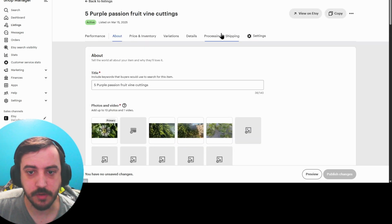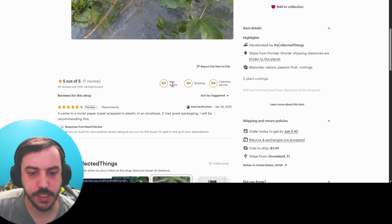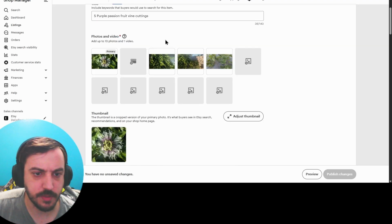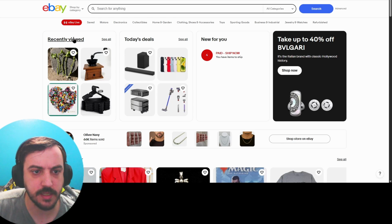But that's just what I want to let you guys know, is a little interesting way to make a little extra money: taking your plants and just posting them on Etsy and eBay. And pretty much, I think those are about the only two I would post them on. Facebook too, if you got some exotic things that would sell for a lot.